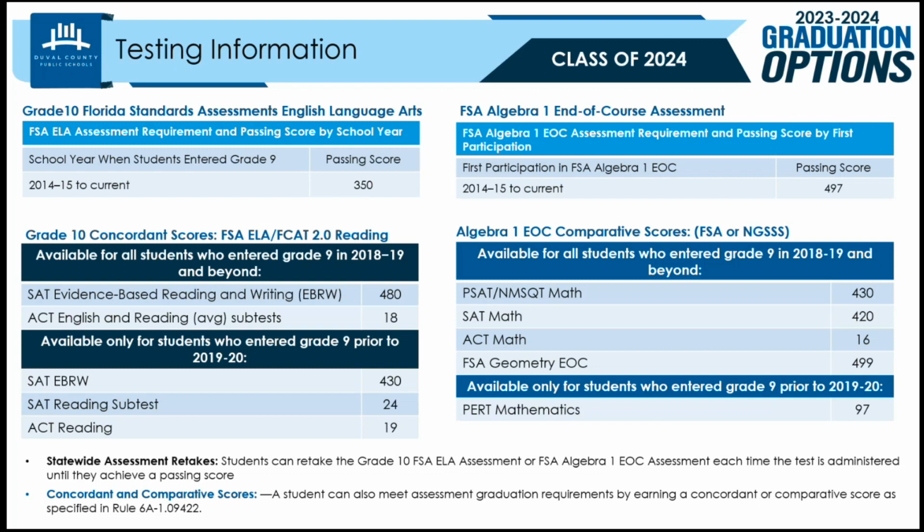While the grade 10 Florida State Assessments ELA was administered for the final time this past spring, it will continue to be offered during the fall and spring as a retake for students who need it to meet their graduation requirement. Any students enrolled in grade 11 or adult education may not participate in the FAST grade 10 ELA PM3 administration.